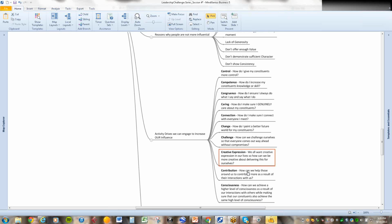And the last point before we move on to a general review of where we're at is about consciousness. How can we actually achieve a higher level of consciousness as a result of our interactions with others, while making sure that our constituents also achieve the same level of consciousness? So again, it's about being there in the moment. There's a lot of resonance between the different points here, but they would be the ones that I would generally put out there as the 10 drivers to increase our influence with others around us and with those that we engage. Again, I put it open to the floor to raise any questions or to make any comments, or Larendee, you may have something to say.